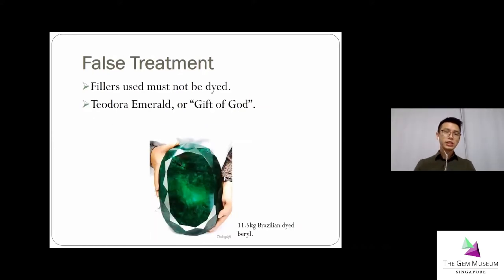So another condition for oiling is the oil, the colorless oil, must not be dyed or colored. So it must be colorless. That will not affect the overall body tone of the emerald.